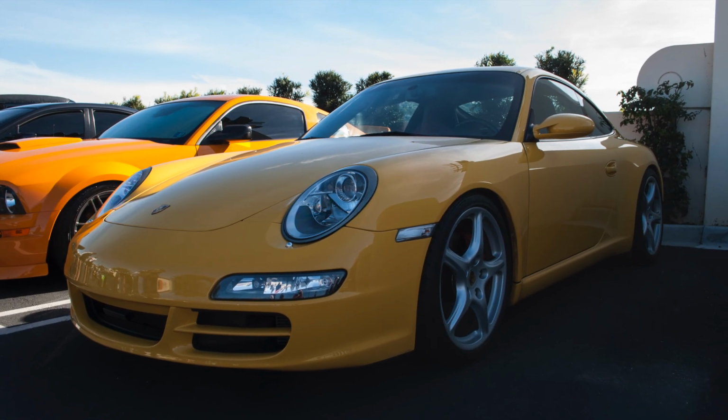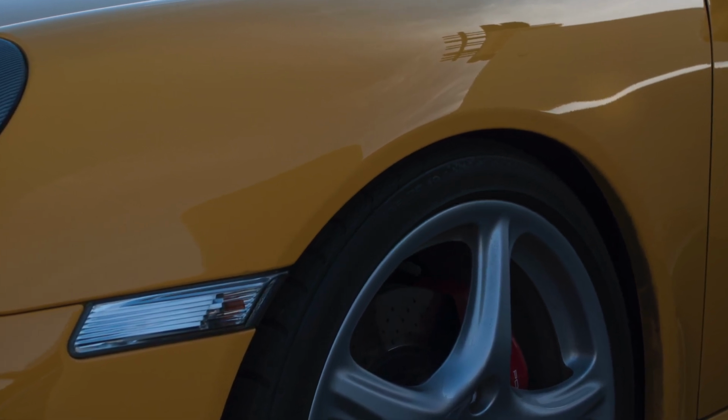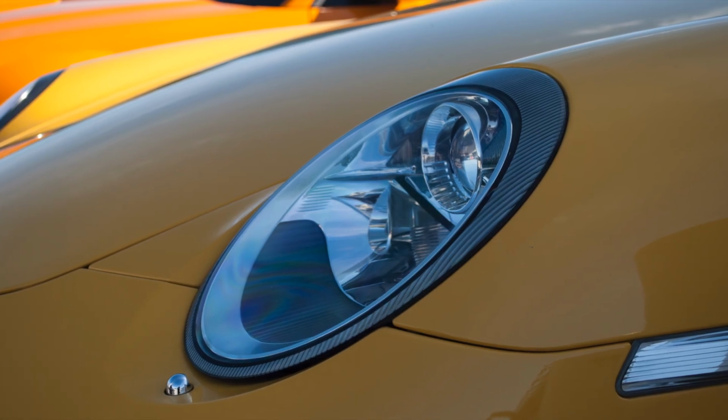Love this 911 Carrera 997. Stance is perfect. It's lowered, has the perfect factory rims.